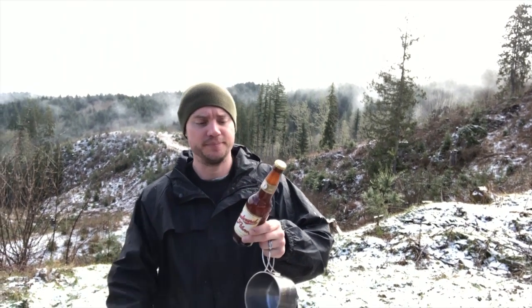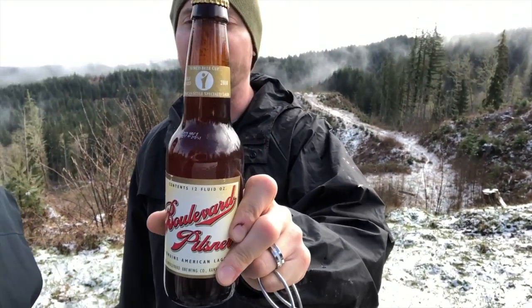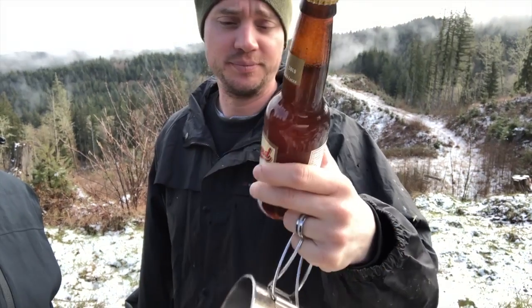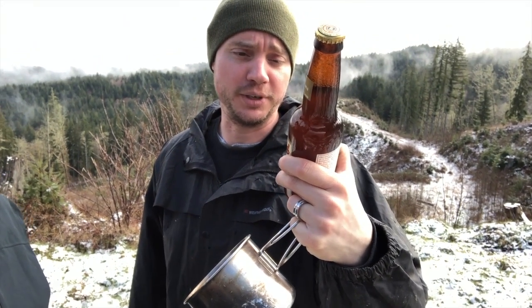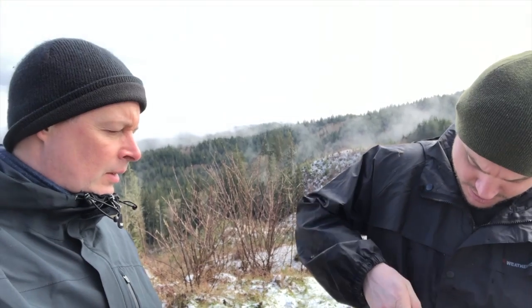This is a gold award winning in 2010. So it's 20 IBUs, 4.8% alcohol. So we'll see how good this is. Yep. 2010 World Beer Cup Gold winner. That's good.